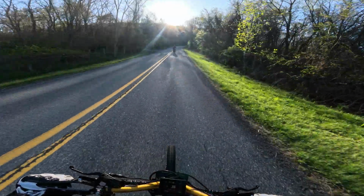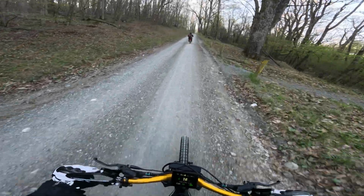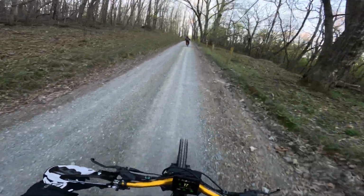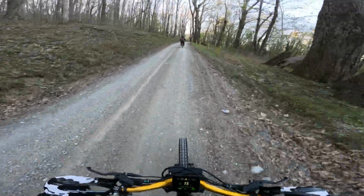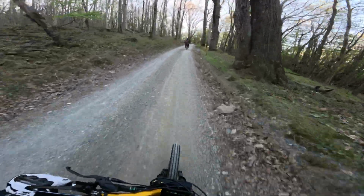Now, if anyone has noticed, my handlebars are crooked here. I fixed it on our way back down the mountain, but I just kind of dealt with it on the way up. So, sorry, I know it's annoying. It was annoying to ride like that, to be honest, but it was minor enough that I could get through it, you know?